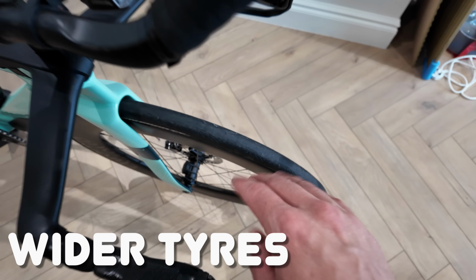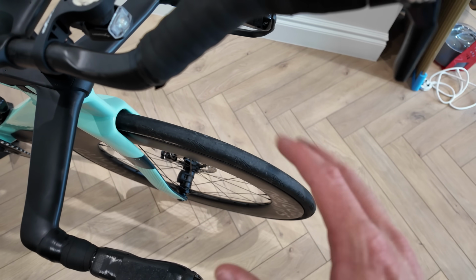My next upgrade is actually wider tyres. For places like here in the UK, a wider tyre is genuinely faster. As the road surface gets rougher and rougher here in England, a wider tyre is going to skip and jump over less bumpy roads basically. So it's actually going to make the ride smoother and faster.